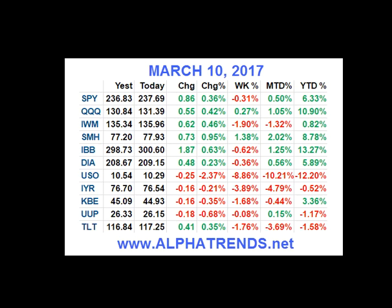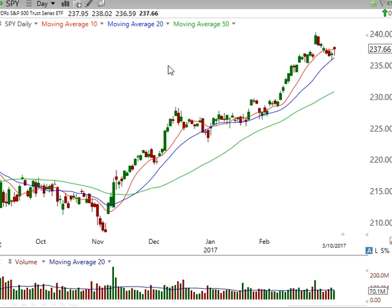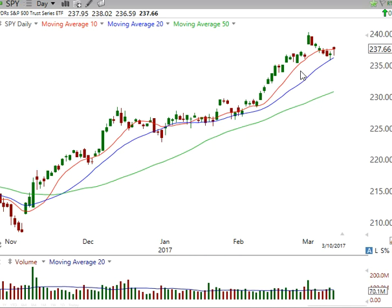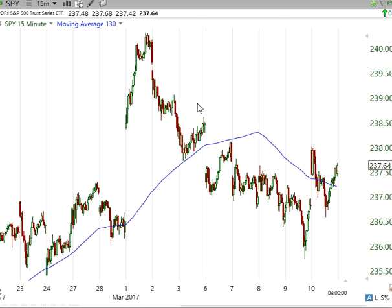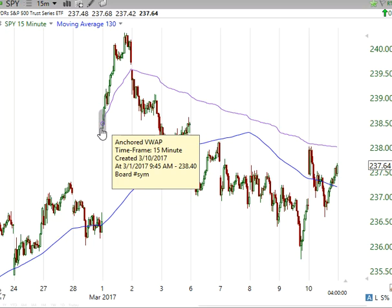We will start out, of course, with the S&P 500. You can see that the SPY is still holding above a rising 20-day moving average, and it got back above that 10-day moving average as well today. So looking at an intraday time frame, where we found the sellers first thing this morning was right near the volume weighted average price from the gap up 2.5 weeks ago.